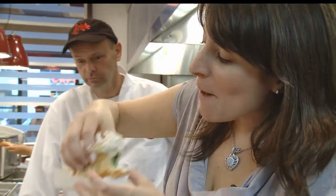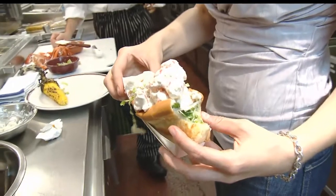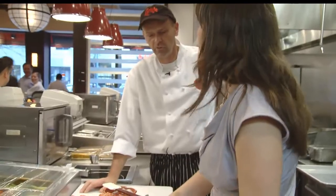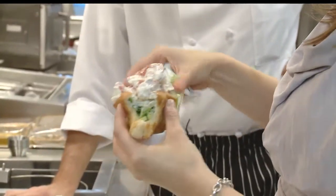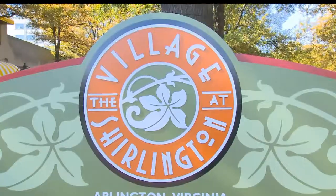This is so good. This time of year, with the corn being nice and sweet, it's a perfect meal. Excellent. Fresh. Yeah, it's real. It's not imitation. The bun is so nice and crisp. Excellent. Very good.